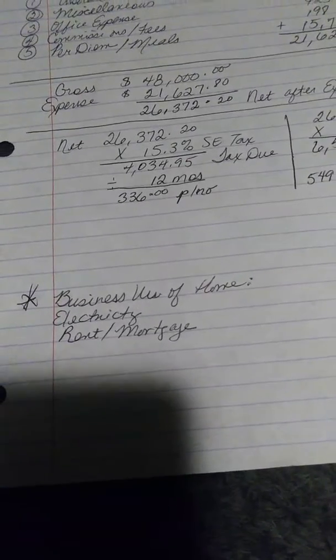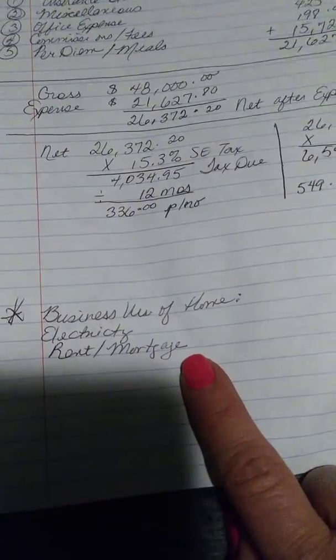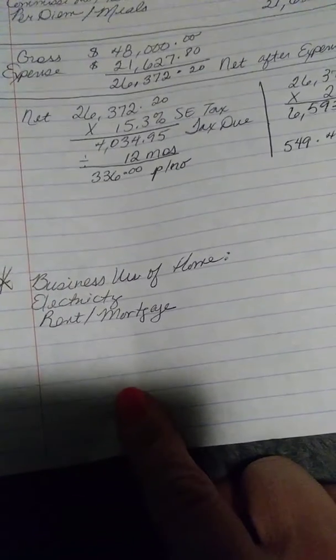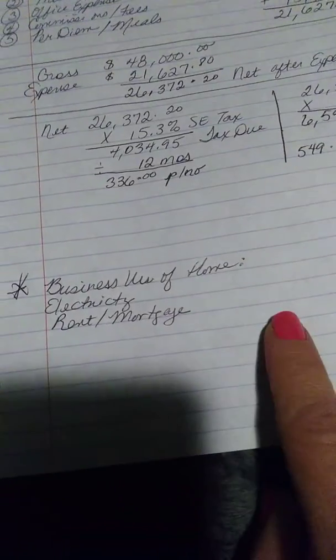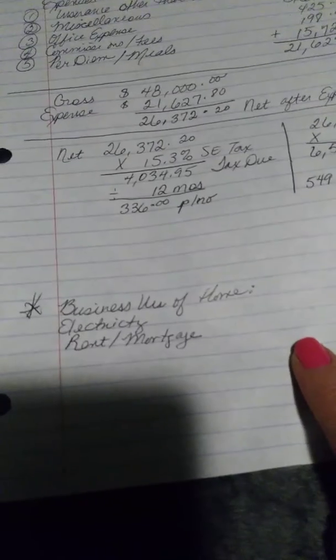My home is about 1,020 square feet, and so I have about 50 square feet for office space, and I keep track of my electricity, my rent and mortgage, and so on. And I give those figures to my tax preparer, and they come up with the deduction that I would get for business use of home.